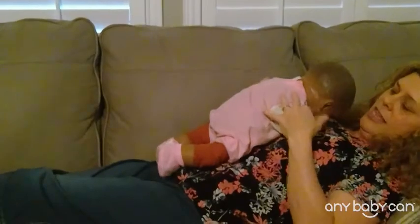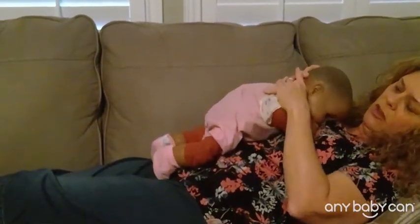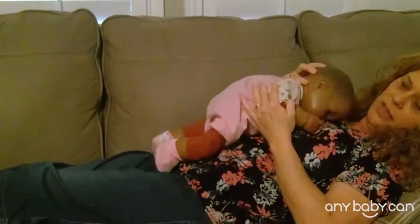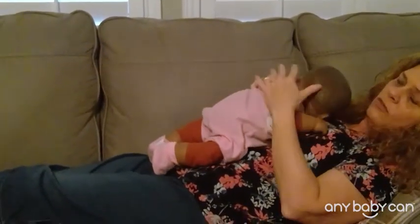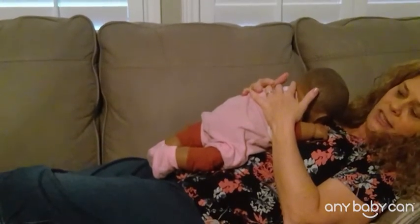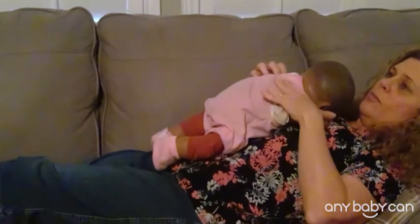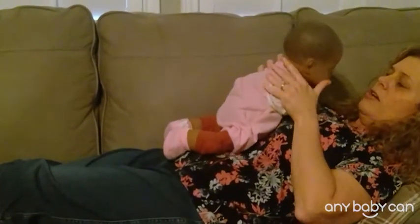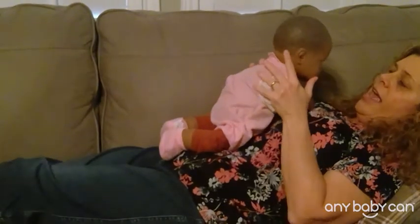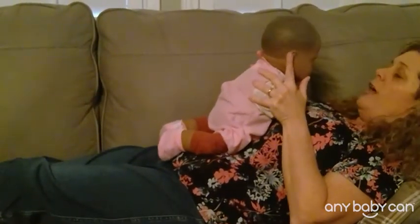And one of the things that I would be looking for is I would like sometimes for your child's head to be a little bit to one side, and then sometimes for your baby's head to be to the other direction. Then by the time your baby is about 2 months, he really should be getting stronger in this position and wanting to lift his head up and push up on his elbows.